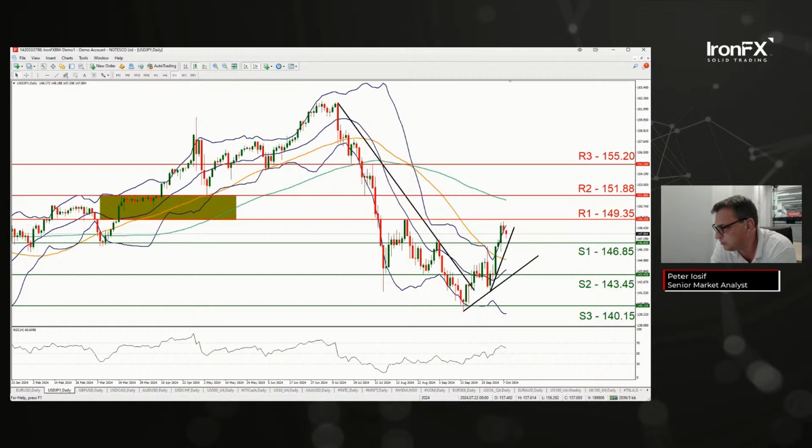Nevertheless, should the bulls take over, I would expect the pair to rise, break the 149.35, and set the next possible target for the bulls at the 151.88. On the flip side, for a bearish outlook, I would require the pair to drop, break the 146.85, break the pre-mentioned upward trend line, and start aiming for the 143.45. If one should be a little bit more conservative, I would wait out until the pair also breaks below the S2.